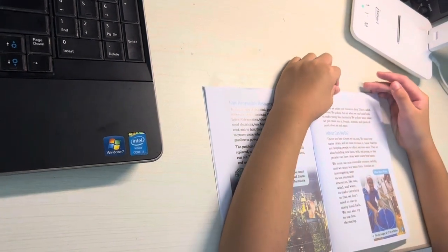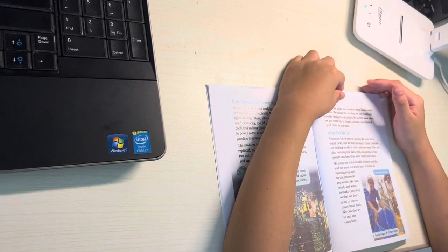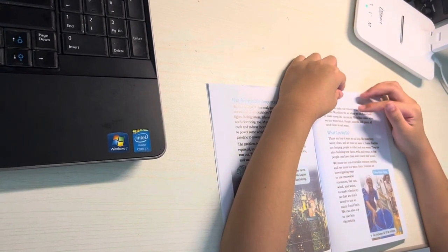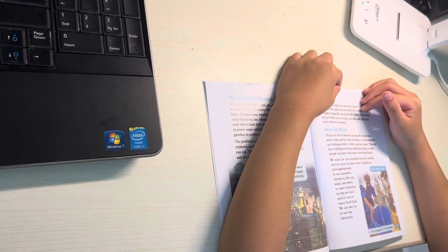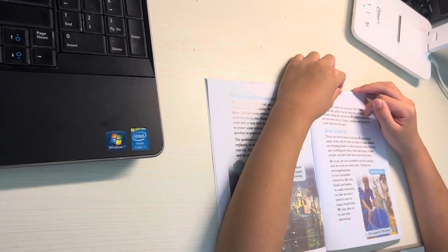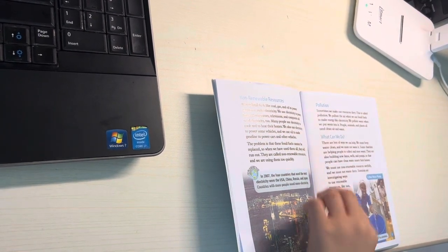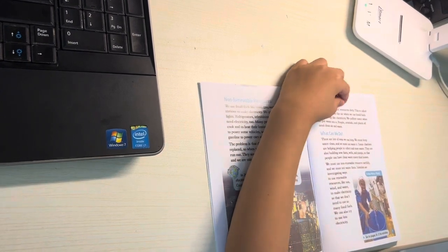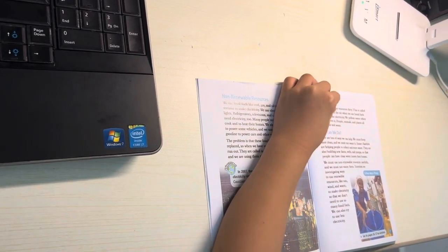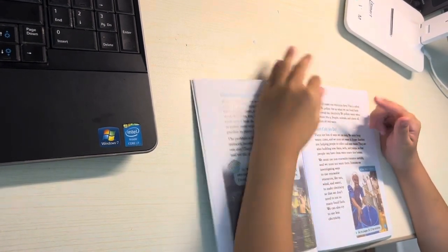Pollution. Sometimes we make our resources dirty. That is called pollution. We pollute the air when we use fossil fuels to make energy like electricity. We pollute water when we put waste into it. People, animals, and plants all need clean air and water.